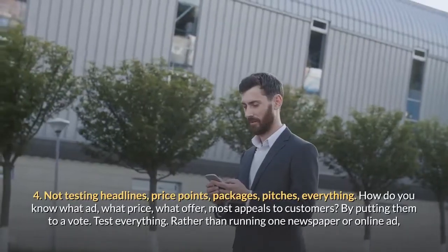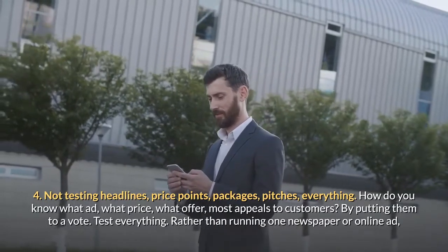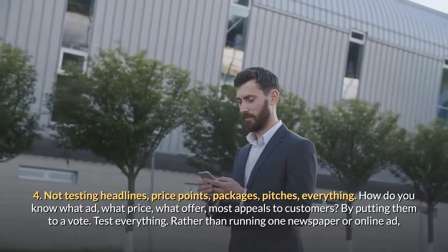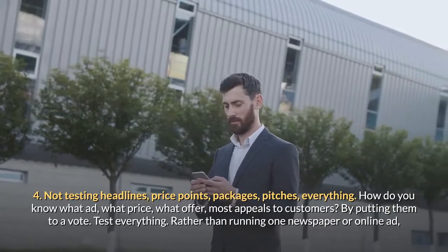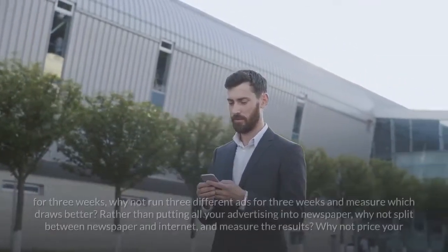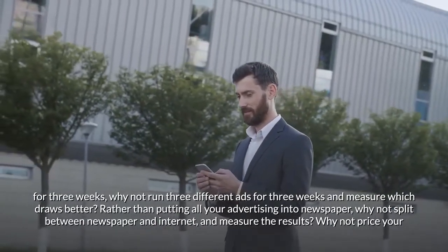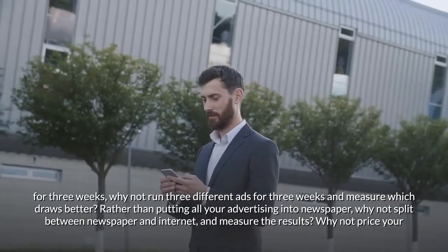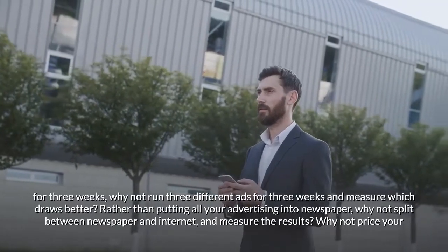4. Not testing headlines, price points, packages, pitches, everything. How do you know what ad, what price, what offer most appeals to customers? By putting them to a vote. Test everything. Rather than running one newspaper or online ad for 3 weeks, why not run 3 different ads for 3 weeks and measure which draws better? Rather than putting all your advertising into newspaper, why not split between newspaper and internet and measure the results?